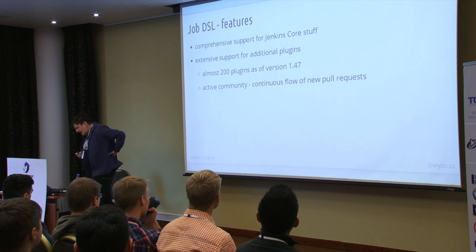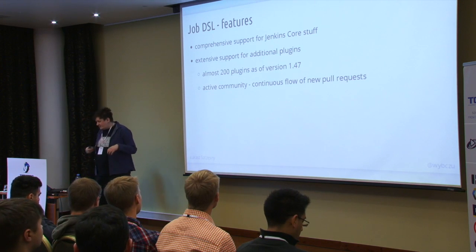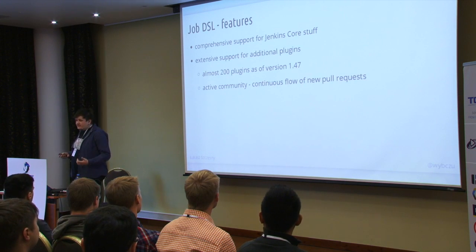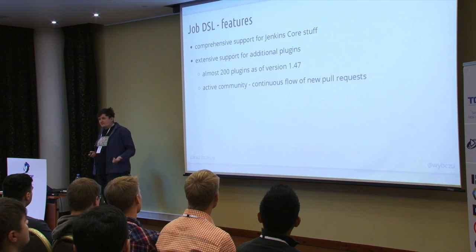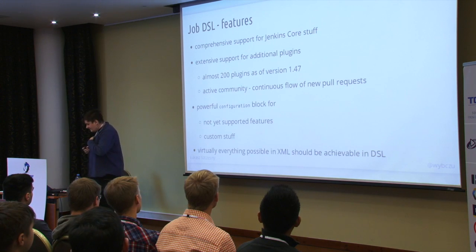There were almost 200 plugins for version 1.47, and the community is very active, very vibrant, and there's a continuous flow of new pull requests, and core developers of Jenkins Job DSL are very eager to accept new pull requests. So if Job DSL lacks support for your favorite plugin, just create a pull request. I'm sure that it will be accepted, and it will improve the Jenkins Job DSL community.